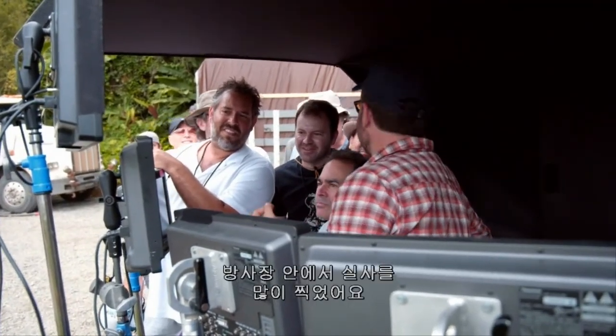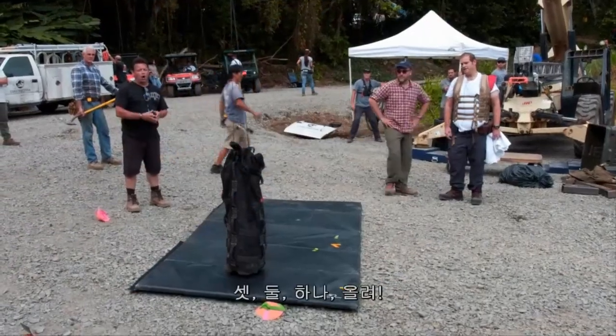Construction. We did a lot of practical stuff in the paddock, and so that was the first time that we started getting into a little bit of action on Jurassic World. 3, 2, 1, go!